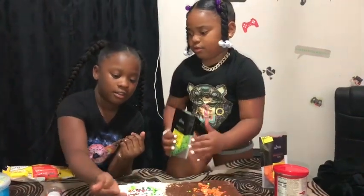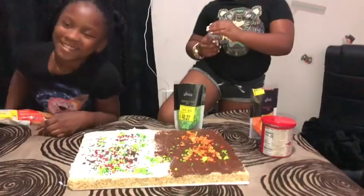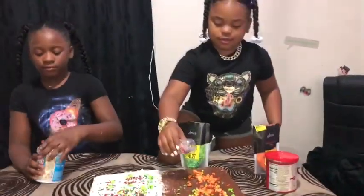Guys, I'm gonna add a little, like, one to two chocolate chips because I don't really like chocolate chips. You don't? No. It's too much chocolate. I said one to two, not a lot. Yeah, she said one or two, but you got a lot of them. But it looks good, I must say.